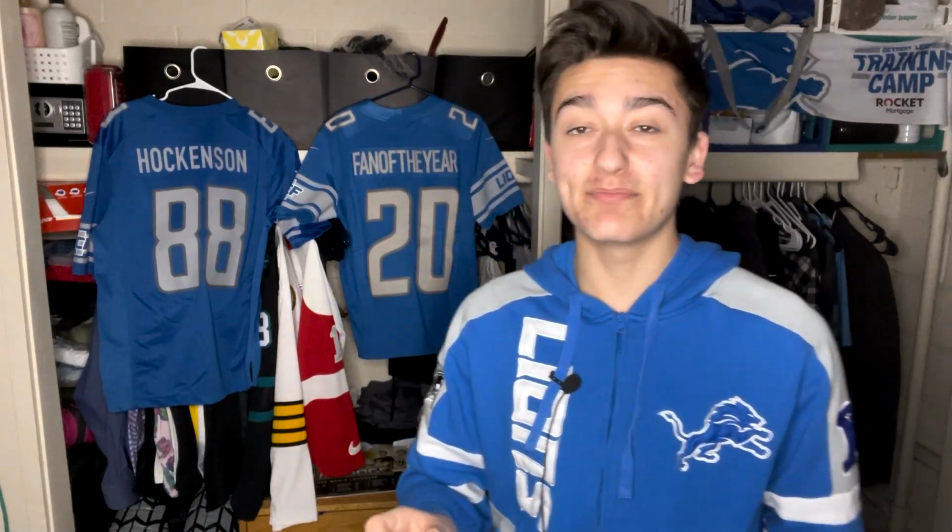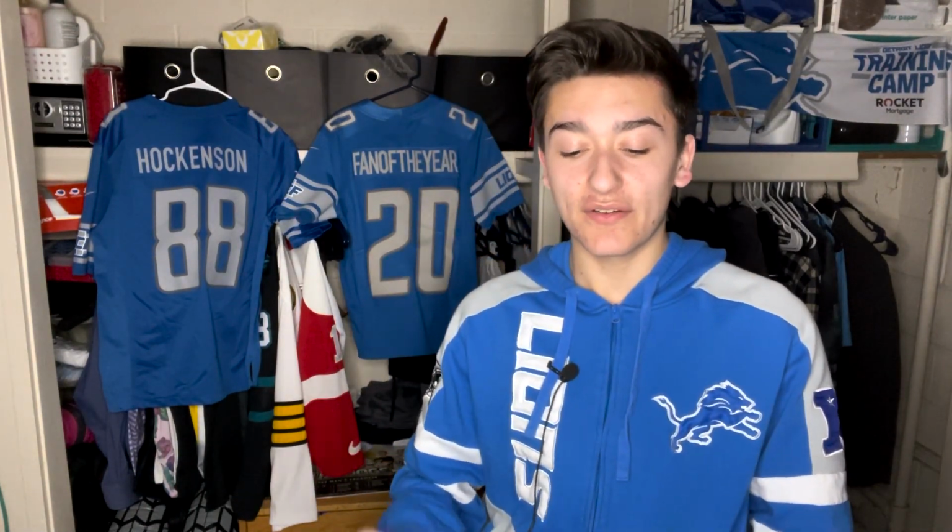We are going to be talking about the biggest positions of need, the players that fit the Lions the absolute best, and what positions the Detroit Lions should be targeting going into the NFL draft. So with that being said, and without any further ado, let's get right into talking about the Detroit Lions' biggest positions of need. Now, the Detroit Lions, before we get into it, obviously have gone through the free agency process.